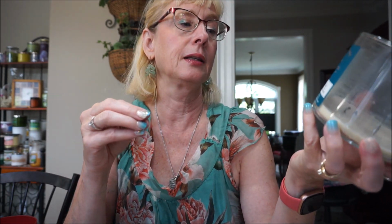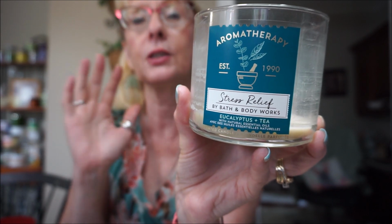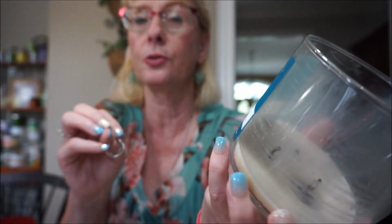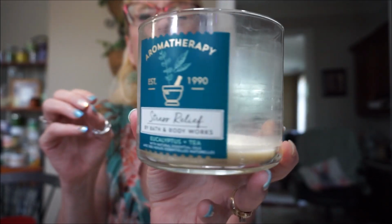Love the aromatherapy line and the candles and the body care. I just love the scents. They're just so soothing and relaxing. And this is eucalyptus and tea. And I have this in body care too. And I just absolutely love it. The eucalyptus isn't overly herbal. It's certainly tamed down so nicely with the tea. No issues with the burn or the throw. It's a very good throw.